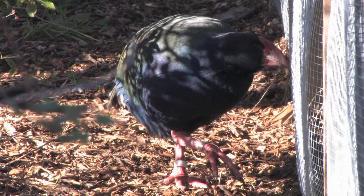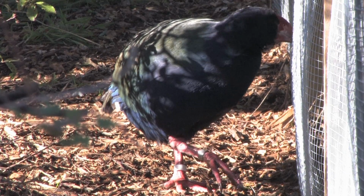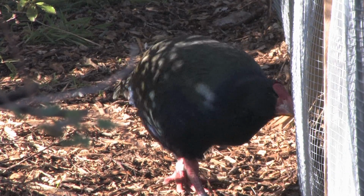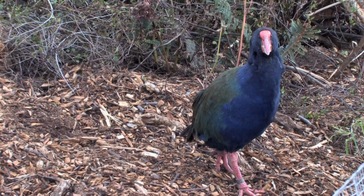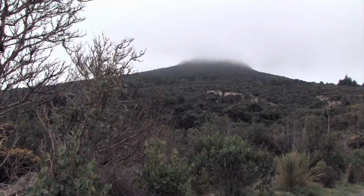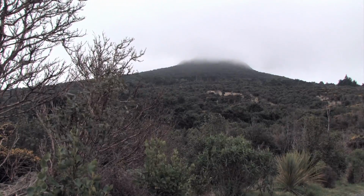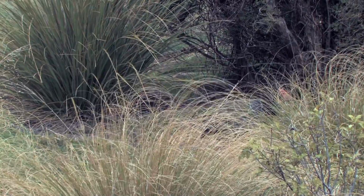Tihoiriri is relatively located in one spot now, and he only really covers 100 metres, if that. He does really stick to one particular area. Whereas Kwaman has gone walkabouts and has been found 3 kilometres away from his release site. 3 kilometres? What could possibly make this bird want to run the Takahe equivalent of a marathon?